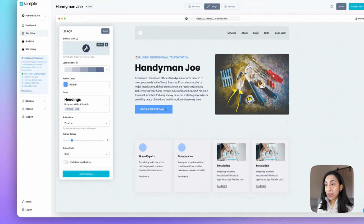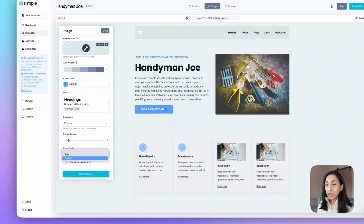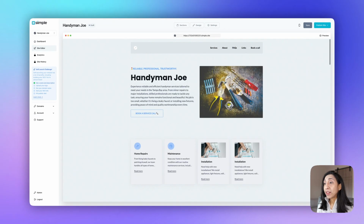And you can do some little things like change the corner radius of your buttons, and you can make them outlined if you want to do that. And that's all. That's how quickly we can fully change the design of these themes. I'm just clicking a few buttons and it's doing it for me.